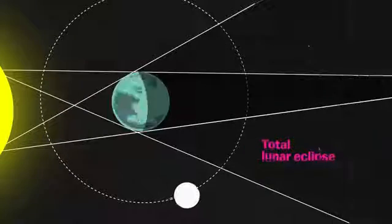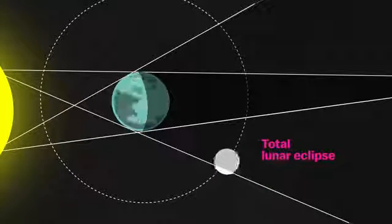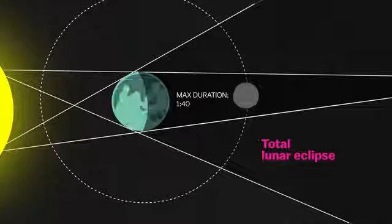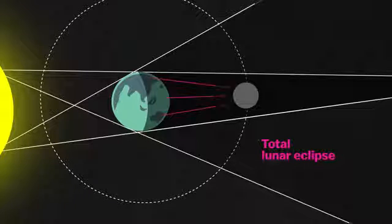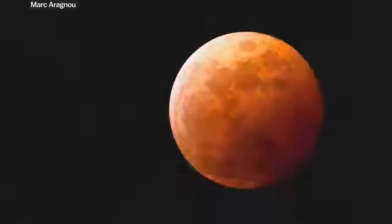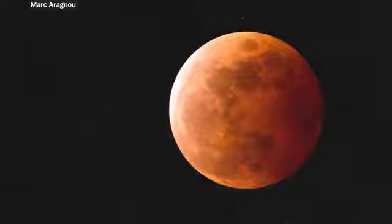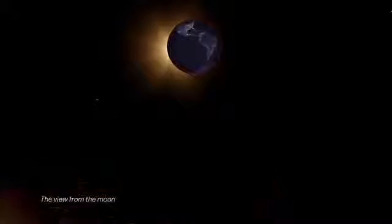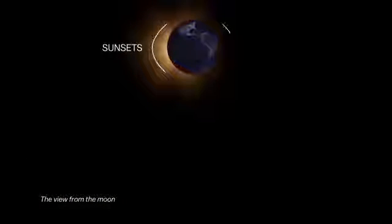But you're more likely to see a total lunar eclipse in your lifetime than a total solar one. The totality of a lunar eclipse can last well over an hour, and it's viewable for anyone on the night side of Earth. The moon often turns red during a total lunar eclipse because our planet's atmosphere scatters the bluer wavelengths of light while the longer, redder wavelengths pass through. Or to put it another way, a total lunar eclipse projects all of the world's sunsets and sunrises onto the moon.